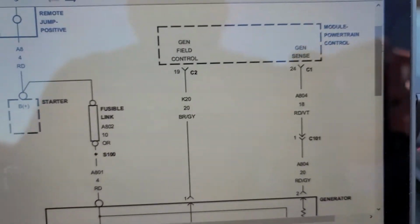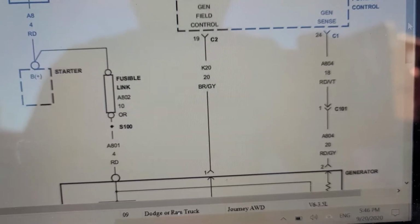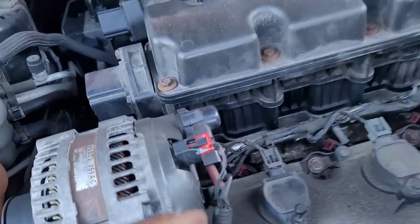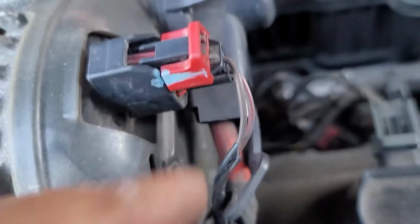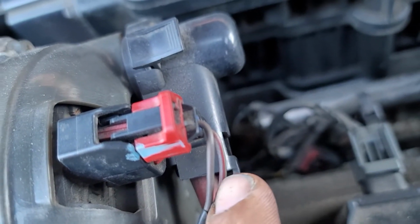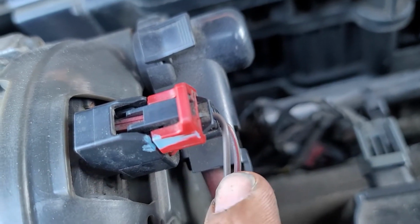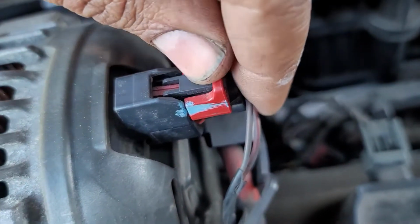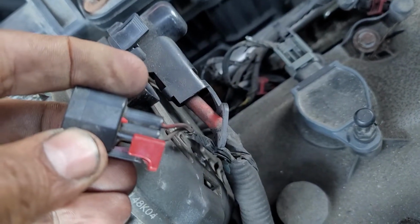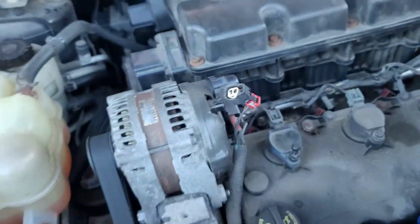Two wires on that pigtail: brown, gray, red, violet. I'm not sure if these, like the current, are discolored. I can't tell, but this looks like it's brown. This one looks like red and violet. I'm not sure, but we'll check them. We can disconnect it, and right here, the top one is supposed to be brown. Let's go to the computer.